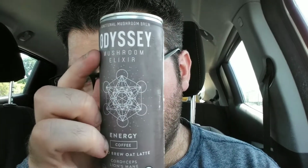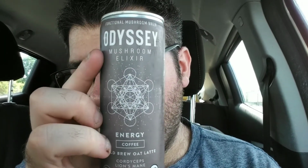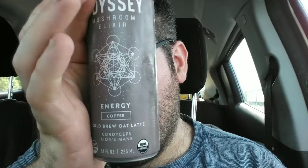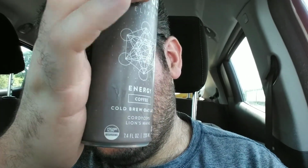Already showed you the top and the bottom, but anyway, the logo looks really cool. Reminds me of Fullmetal Alchemist, like their alchemy symbol, or the Yu-Gi-Oh! Millennium Puzzle, you know. Reminds me of that a little bit.